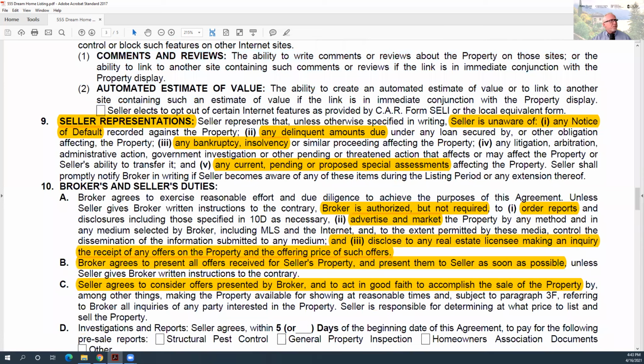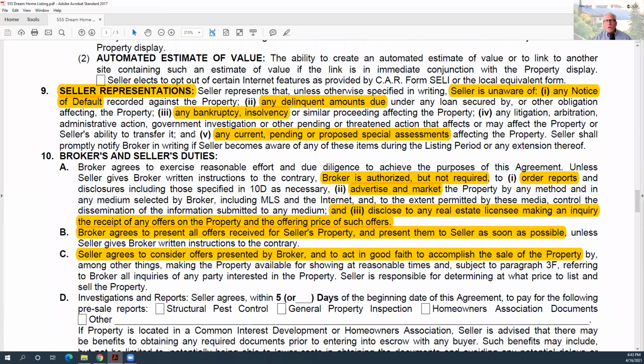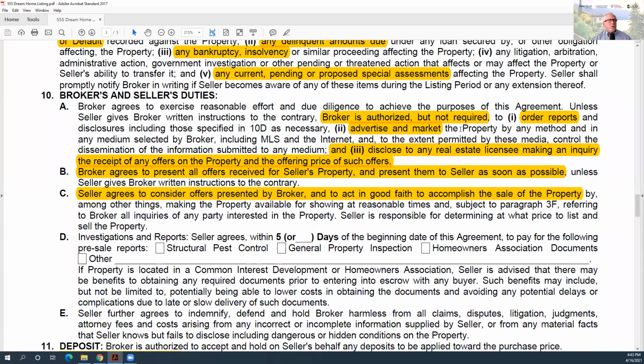They don't do that. And then the seller, you represent that you can sell the home. You don't have a notice of default filed. You're not behind in any payments kind of thing, or special assessments if it's a homeowners association. And we, the broker, you're authorizing us to order some reports for you. Nothing outlandish. It's things for escrow.